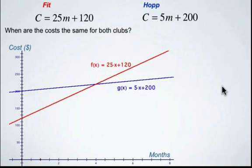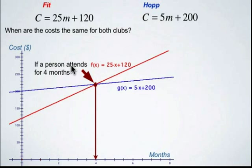So the question was, when are the costs the same for both clubs? And we have to identify the intersection point, because this is where the cost for the same amount of time is identical. If we look down from this point at the intersection point, we can see that this point has an x-coordinate, or number of months, of 4. So if a person attends for 4 months, the cost is going to be the same for both fitness clubs.